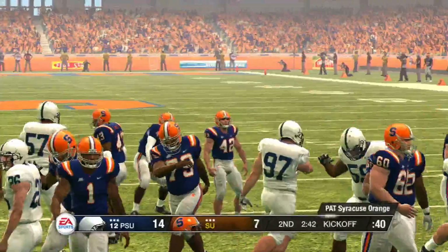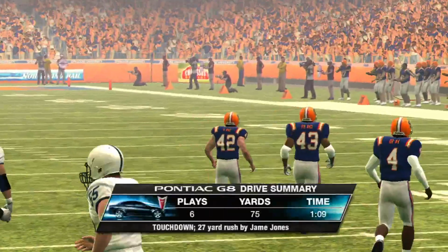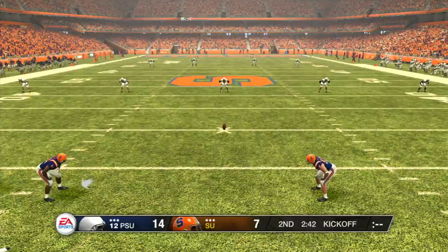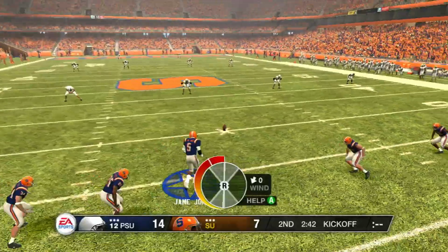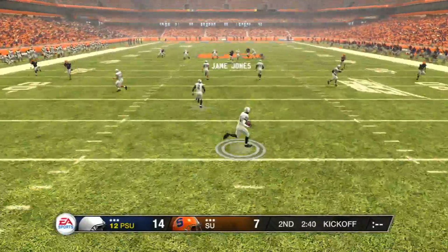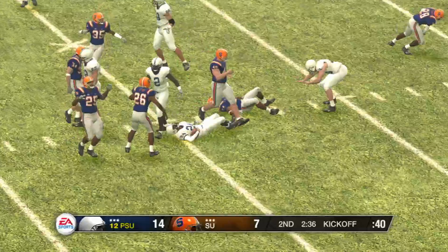He makes the PAT. And here's the Pontiac drive summary. Syracuse to kick. And this one's away. Taken down at the 28.